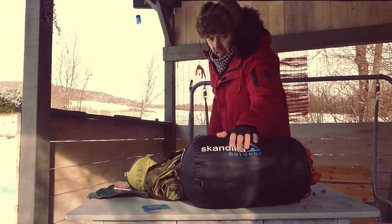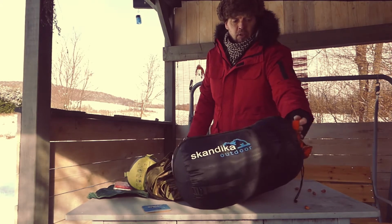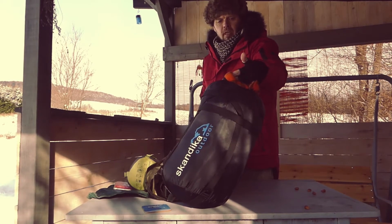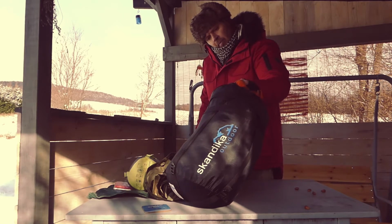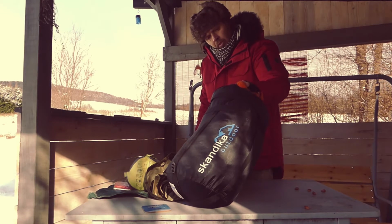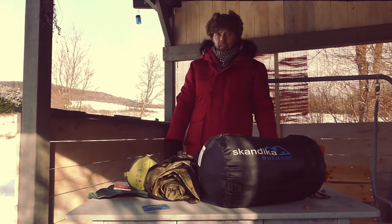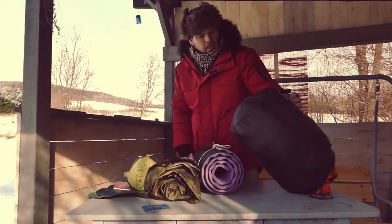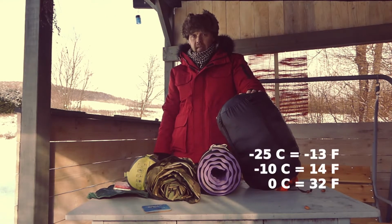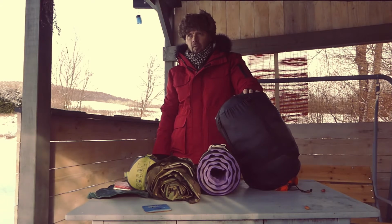This is a Scandika, and this is ripstop with 2 layers of flannel, 250 gram layering with a 250 gram hollow fibre, 2 layers, 230T polyester honeycomb ripstop, water resistant, and it's got brushed cotton flannel lining. It should be toasty, it really should. The extreme conditions: 0 degrees for comfort, -10 for limit, that's important, -25 extreme. This is centigrade.